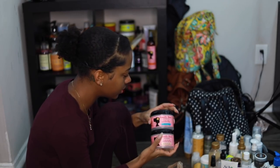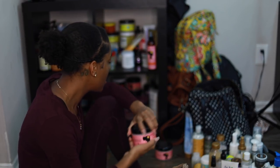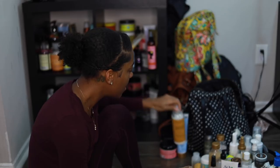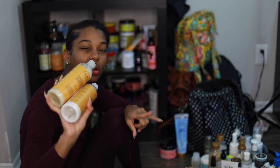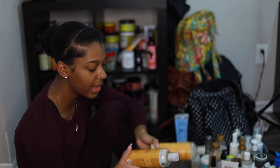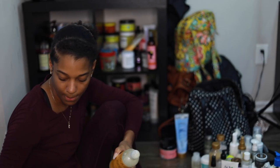I have Camille Rose, of course I'm gonna keep that stuff. These are actually quite full. I don't use Camille Rose too often, so these are really full. I still have some conditioner of the Manuka Honey line left. Some body lotion from Shea Moisture and some body wash. These are my favorites, and currently what I'm using actually. So I use the Raw Shea Butter Hydrating Body Wash and the Hydrating Body Lotion, and it's for dry skin. It has frankincense and myrrh in it.